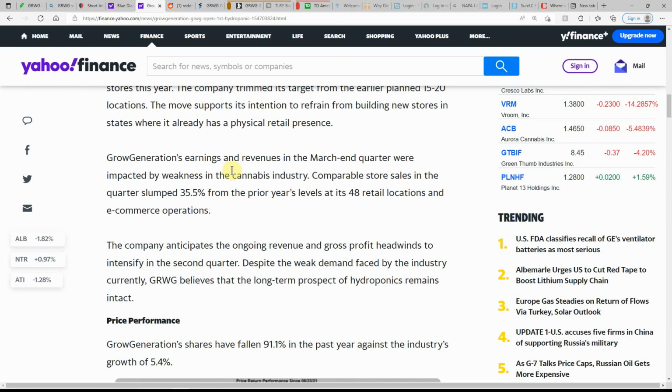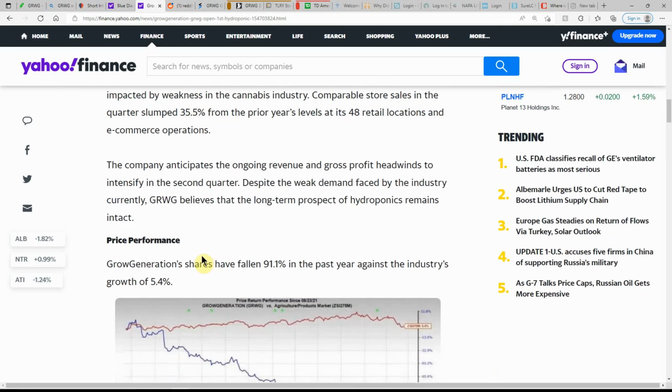But their earnings and revenues in the March-ended quarter were impacted by weakness in the MJ industry. Comparable store sales in the quarter slumped 35.5% from the prior year's levels at its 48 retail locations and e-commerce operations. The company anticipates the ongoing revenue and gross profit headwinds to intensify in the second quarter, despite the weak demand faced by the industry currently. They believe that the long-term prospect of hydroponics remains intact.